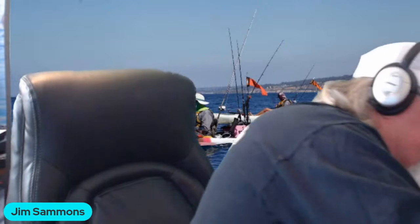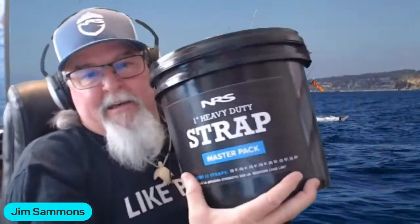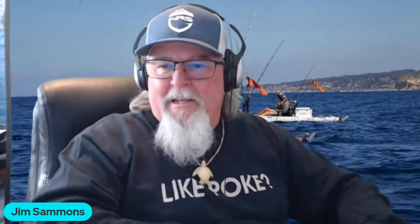And last but not least, a master pack of straps. That is apparently sealed. Oh, there's the zip. You should always keep an eye on your tie down straps. They get dried out and can get old after a while.